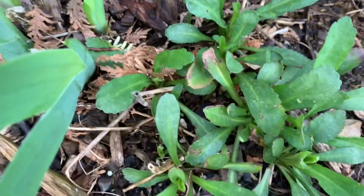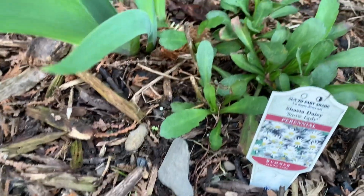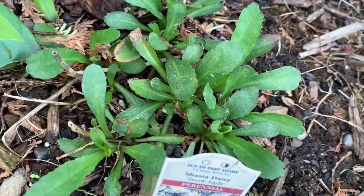This is another little plant right there. That is a Shasta Daisy, a snow lady is the variety. They're real pretty little daisy type things. I like daisies. And over here I usually put in a melon and it grows all up the fence.